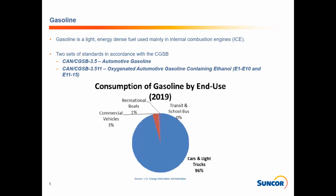So we'll start with gasoline here. It's a light energy dense fuel used mainly in internal combustion engines. As most of you know, there are two sets of standards in accordance with CGSB. So before we go forward, the CGSB, they're basically the board that sets the standards and specifications for gasoline.